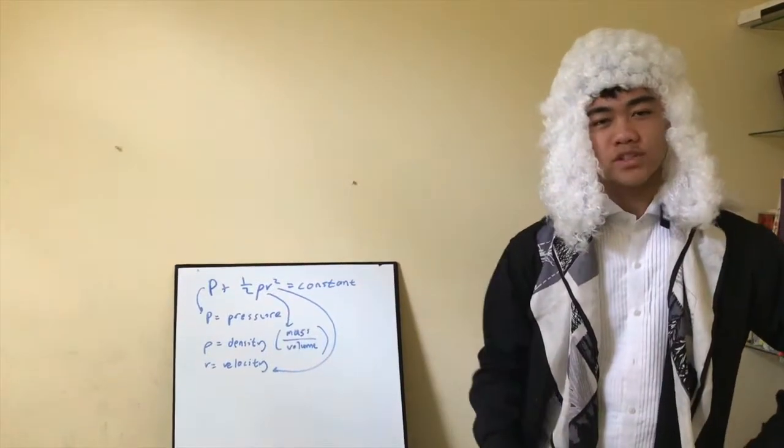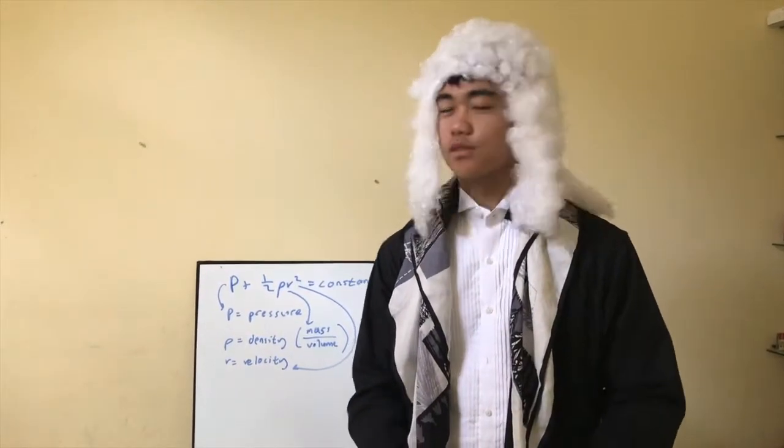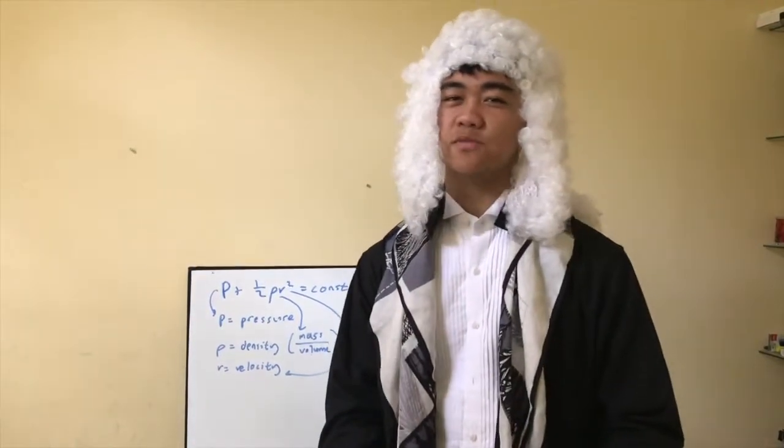This form of my equation is for a liquid that flows at a constant depth. In other words, through a horizontal tube. It's not complete, but I just use it to prove my principle.